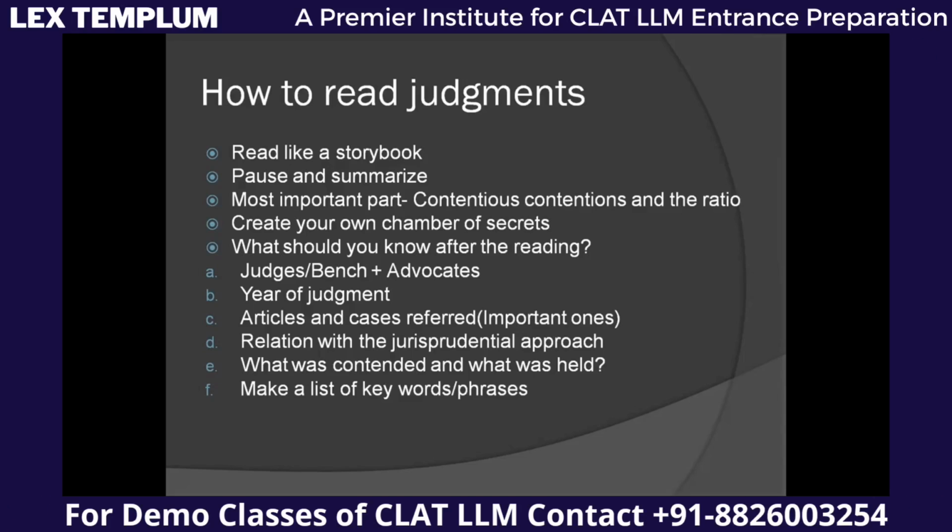There's no escape to that. Hence you have to start reading it, for you to reach the end of the judgment, right? What we as teachers, we as faculty members, can do to help you is tell you that you have to emphasize this paragraph more than others. But what you have to do is read.